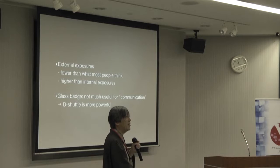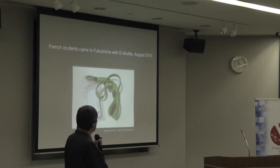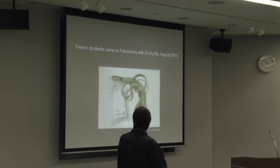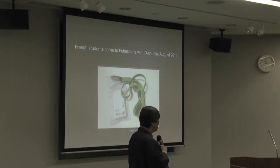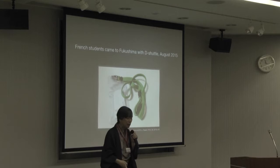Well, I'm now going to tell you about the D-shuttle, which I introduced. I didn't develop this, but I introduced this into Fukushima in 2013. This is an electronic device, and this can record your dose every hour, and then with a timestamp, your dose is locked into the memory, and later on you can read out the result and make graphs and so on using a computer. Well, in the summer of 2015, students from France came to Fukushima with this. I'll show you the result.